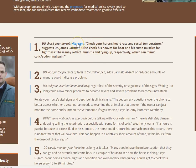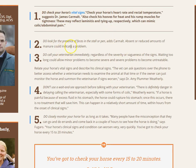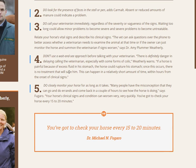Do check your horse for vital signs, and then they go through the vital signs. Check the heart rate and the temperature. Also check the horse for heat in the hooves and the rump muscles for tightness. They may reflect laminitis or tying up, respectively, which can mimic colic and abdominal pain. Do look for the presence of feces in the stall. Absence or reduced amounts of manure can indicate a problem. Call your vet immediately, even with the vaguest of signs. Waiting can cause major problems to become severe, and severe problems to become untreatable.